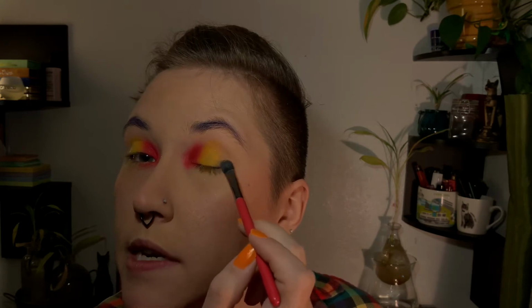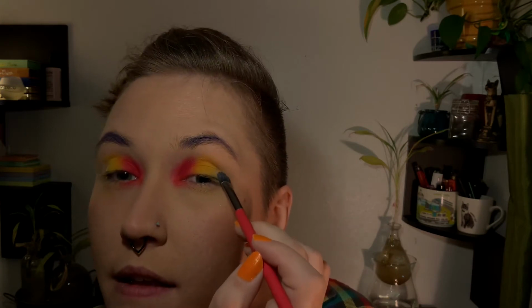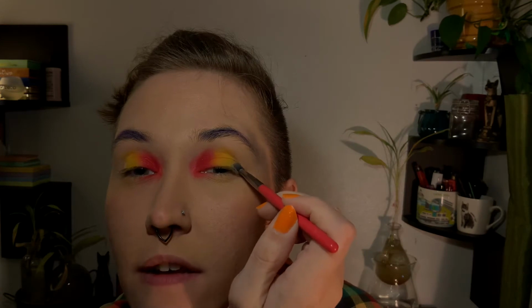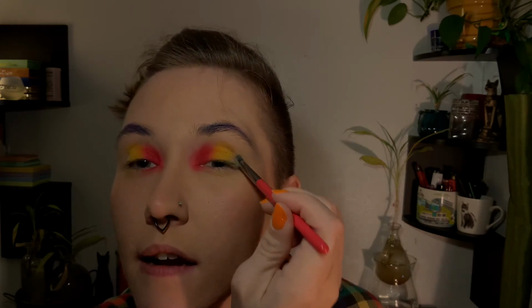And I'm going to very lightly brush into the corner here. And I basically want to make a little triangle shape because again, I don't want to get too far into the yellow and muddy it. I want to make sure that it stays really bright. Ooh, that is really nice, though. I can feel that it's right on the edge there.